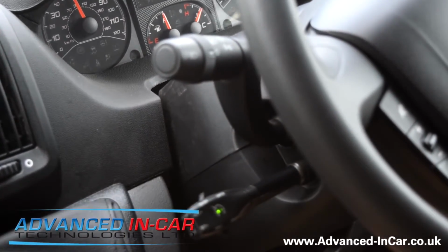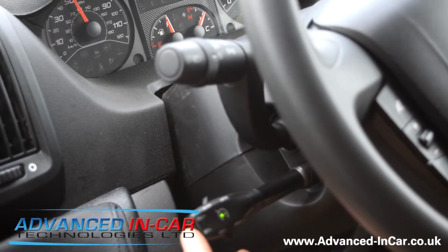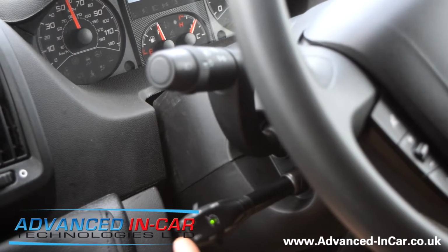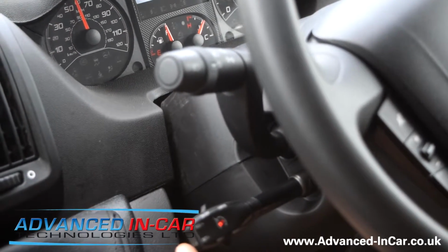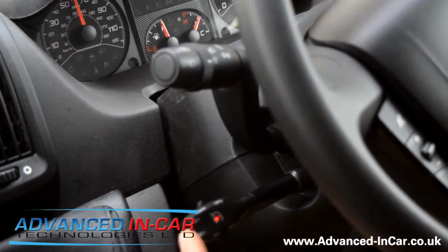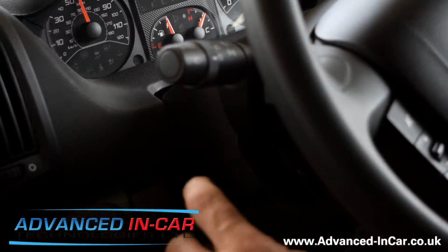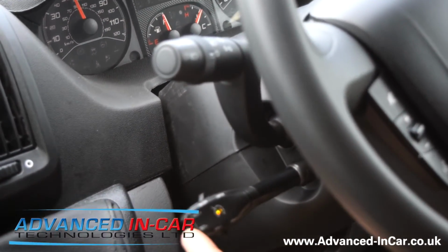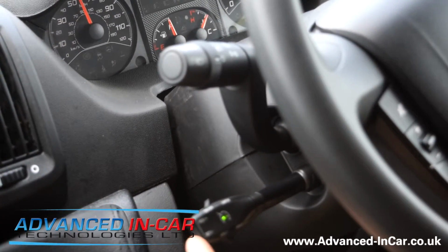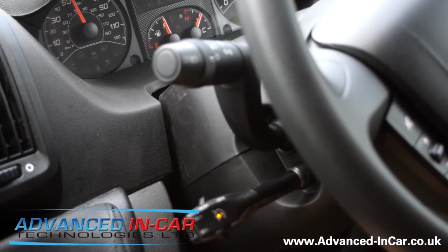Let's just pop it into 6th gear. Okay, just catch back up again. You've got to take into mind that you're driving quite a big tank here, although it is an empty load at the moment. So, cruise is on. Just set that as high as possible. Okay, so cruise is on.